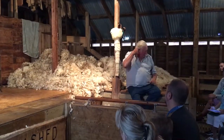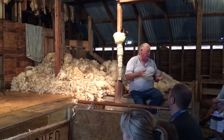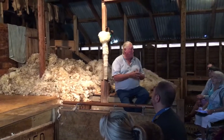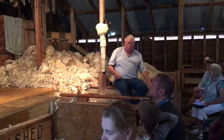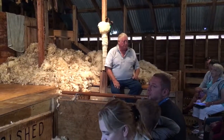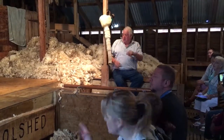They have around about 25% lanolin in the wool. So the more you take off, the less protection they have with the grease and everything. So they can't shed the water, well they've got no wool to shed. So the grease in there keeps them warm. So that's your number 1, number 2, and number 3 haircut.